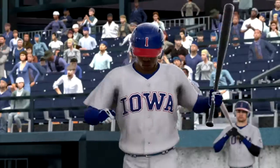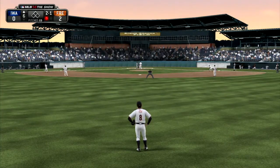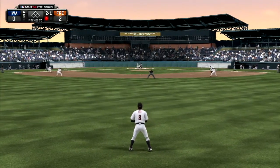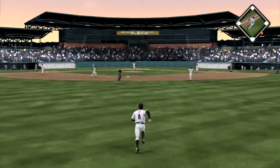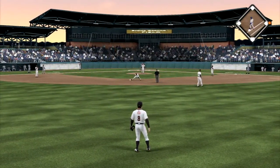Well, this is one of those situations where his guys got him the lead early on, and he's been in complete control ever since. I mean, he's barely been threatened out there. Here's a bouncing ball now up the middle, and it's going to sneak its way into center field for a one-out base hit.